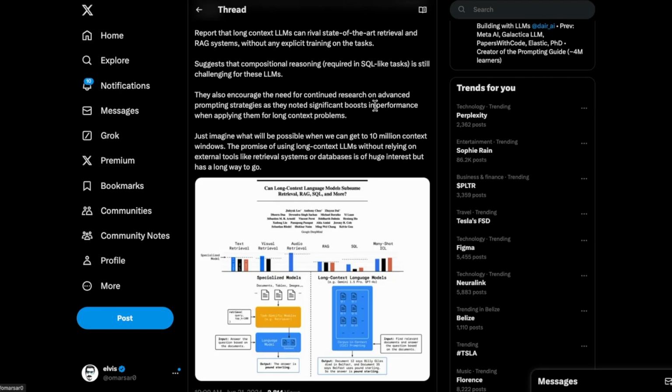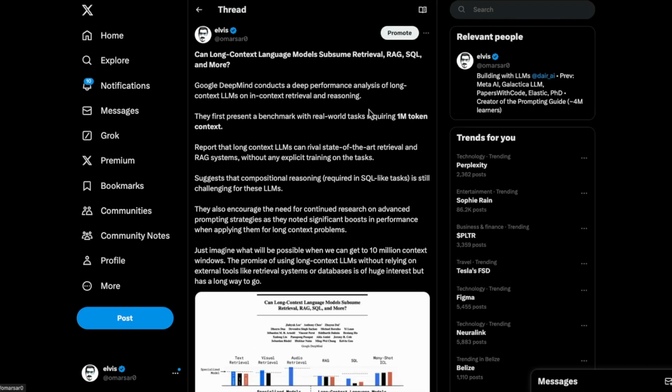So there's a couple of things that they mention in the paper which are really interesting. One thing they also call out here is that they suggest that the compositional reasoning required in SQL-like tasks is still challenging for these LLMs. Again, you may think that you can just do everything with a long context LLM, but in fact, because of the way data is structured, I think certain types of data are not really fit for the type of analysis and capabilities that current LLMs have. And so that's something that I'm constantly monitoring, and I'm always talking about.